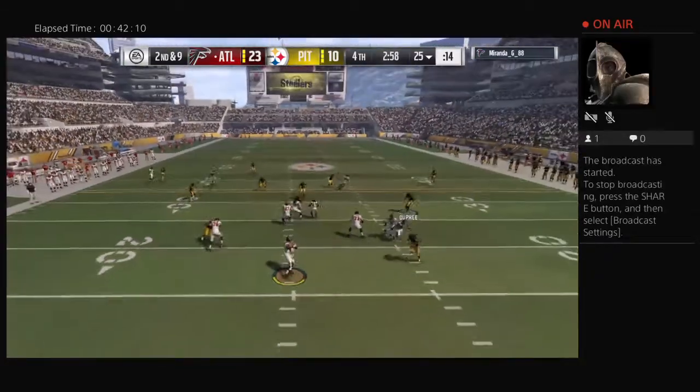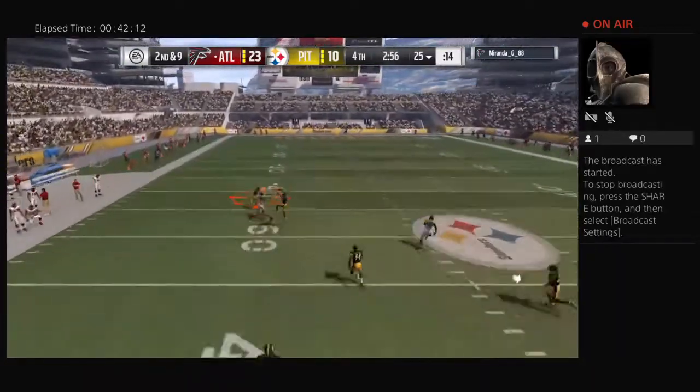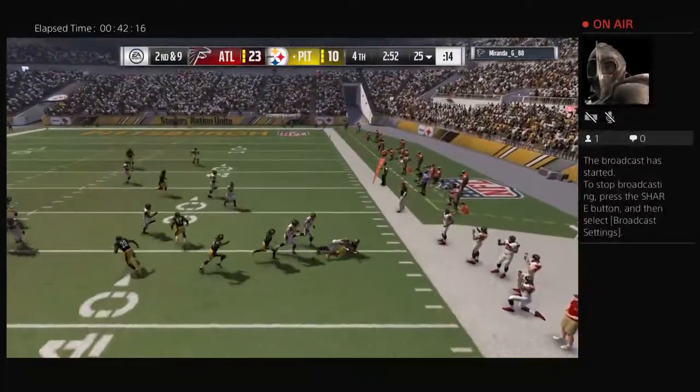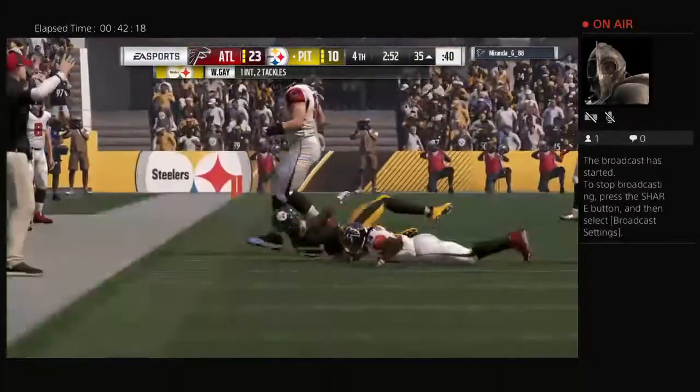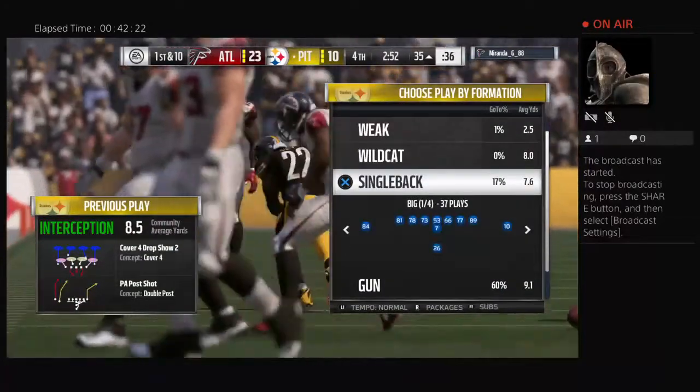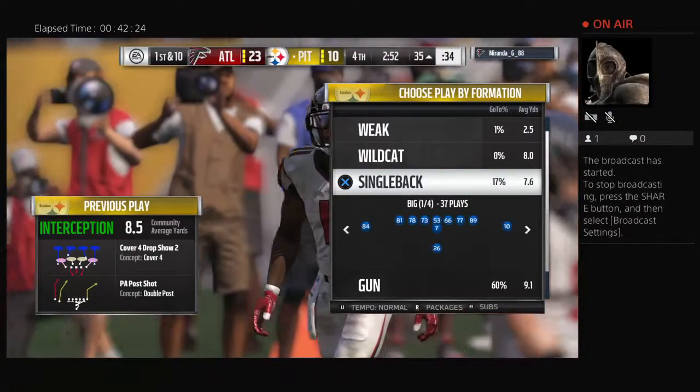On second down, here's Ryan. He's going to sling this deep and intercepted. Maybe the turning point they need. Picked off William Gay. And the return here is stopped at the 35-yard line. And the Steelers set to take the field.